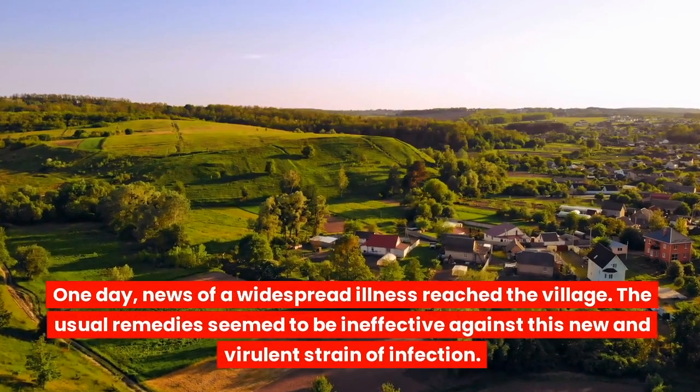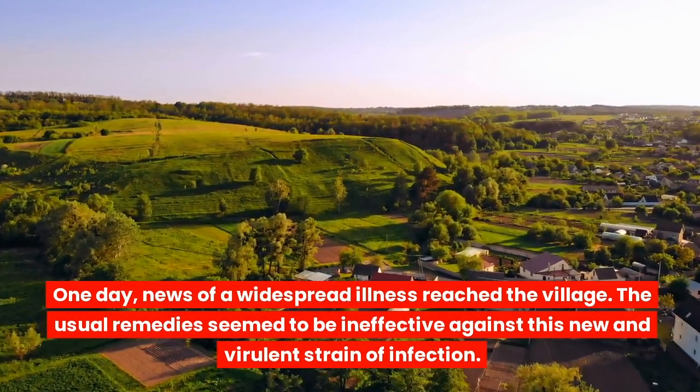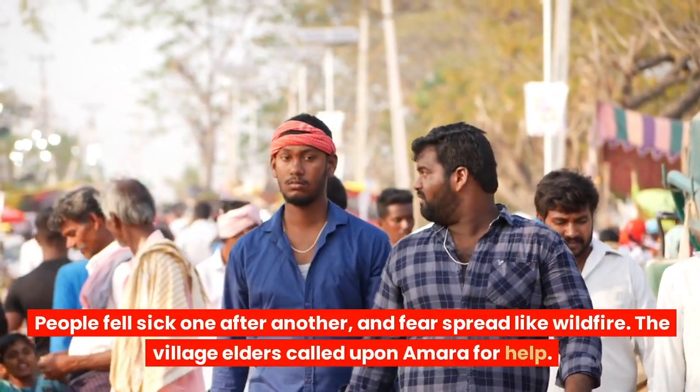One day, news of a widespread illness reached the village. The usual remedies seemed to be ineffective against this new and virulent strain of infection. People fell sick one after another, and fear spread like wildfire. The village elders called upon Amara for help.